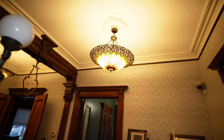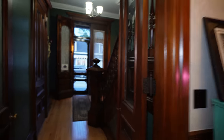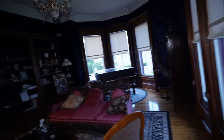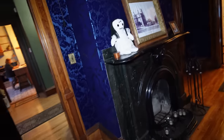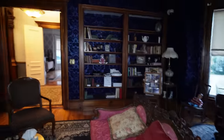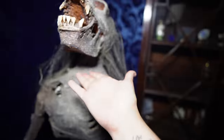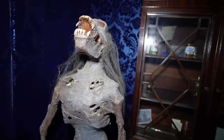Okay, and this is like one. I think this is the grand stairway. And then there's another stairway right here. This place is so big. I feel like I'm gonna get lost in it. And then over here's a room. Oh, this is so beautiful. Look at that. Look at this. Don't touch. Okay, I'm glad I didn't touch it.